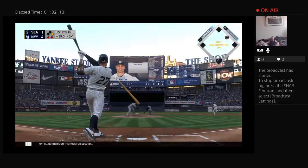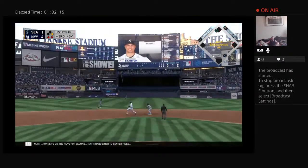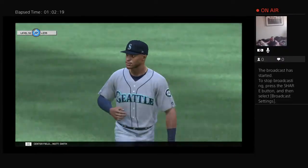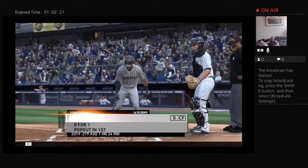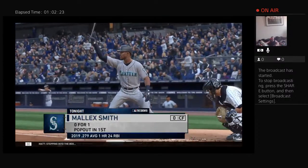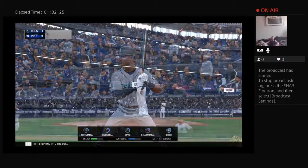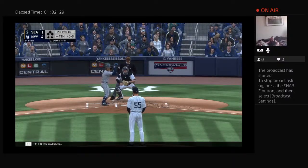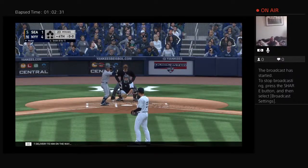Runners on the move for second. Hard liner to center field. Smith will get there, and he puts it away to retire the side. Stepping into the box, Malik Smith comes into this at bat 0 for 1 in the ball game. Malik Smith. First delivery to him on the way.